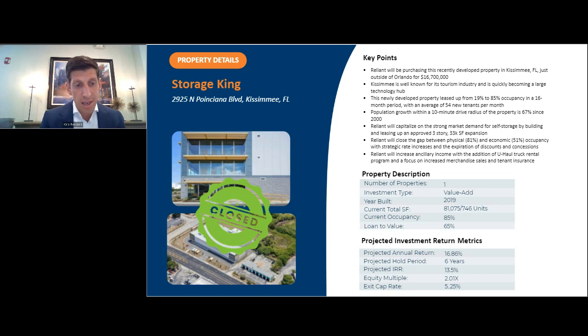You can't see it exactly, but behind this closed badge, there's a parcel of grass. It's just the rest of the lot. Our business plan here is we're going to build a 3-story, 33,000 square foot expansion, and essentially just Lego pieces onto the back of the building. And we will add an additional number of units to that property.